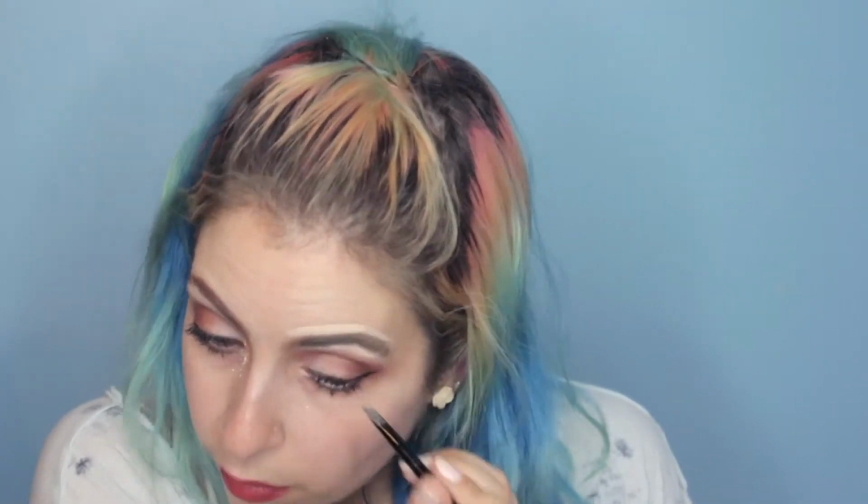I'm just going to clean up this brow. Okay, so this is what the two sides look like. This is the NYX side and this is the Anastasia side. Again, this is the NYX side, this is the Anastasia side.